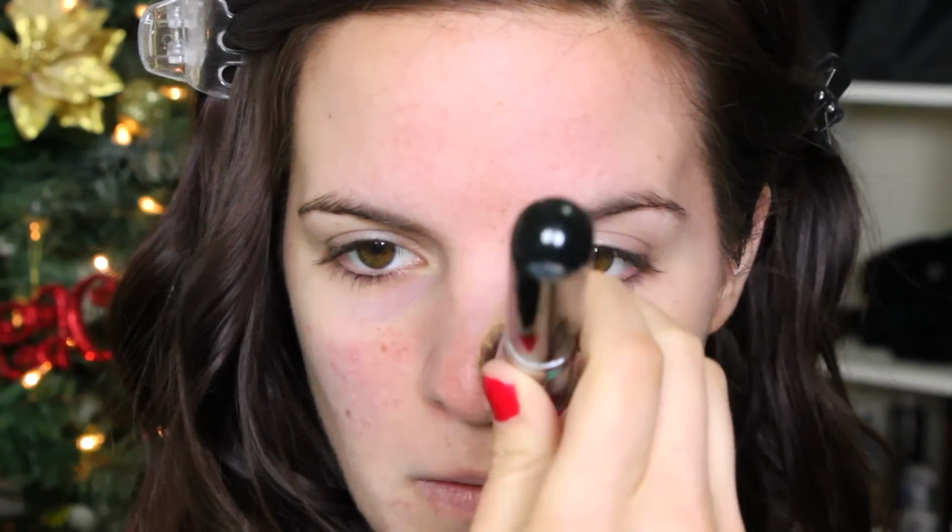I'm not putting this all over. I'm just putting it where I have redness, which is obviously the center of my face. Here on the top of my lip. I have a little bit here on my nose as well. Put some down the side of my nose. That was a lot. Oops.